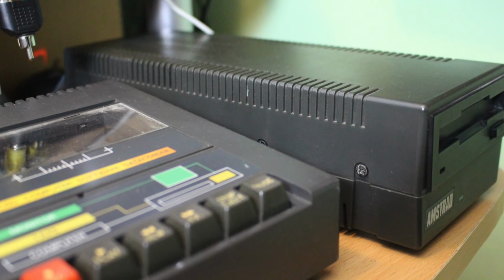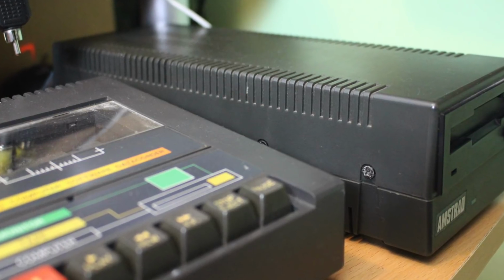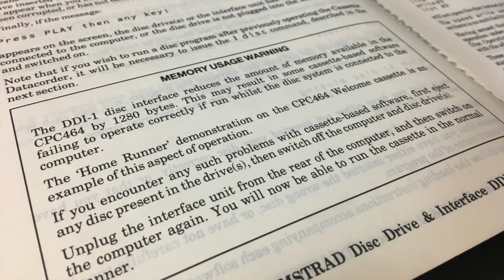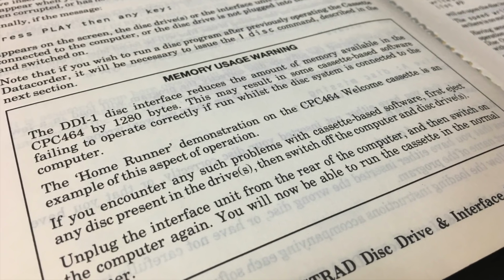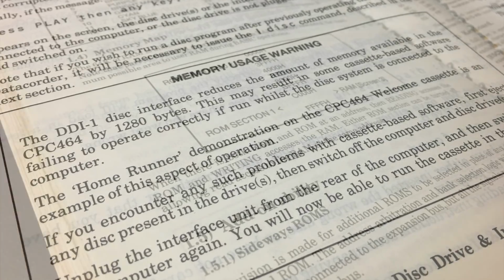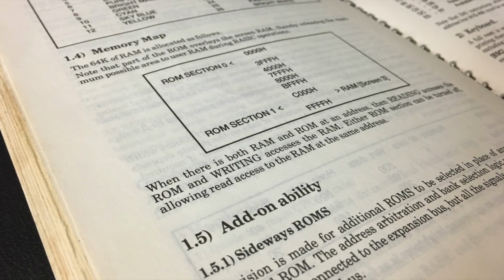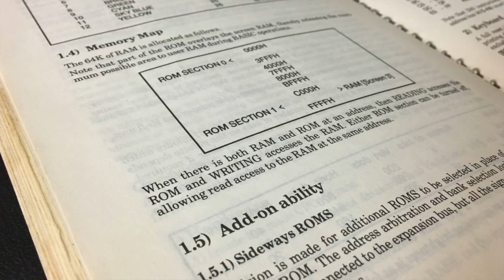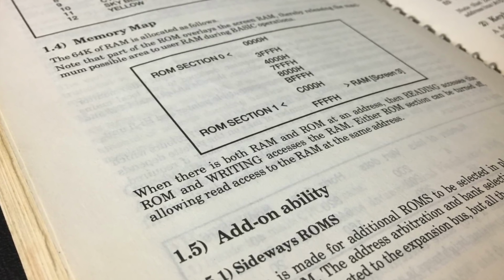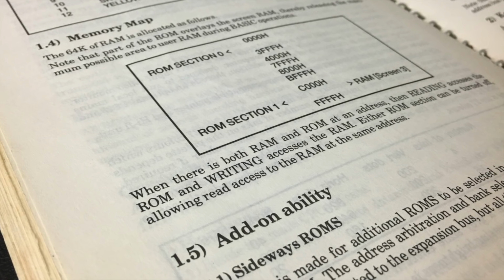As a final remark, it's worth noting that the DDI-1 can introduce compatibility issues with some CPC 464 software. The interface increases the amount of memory that's used by the CPC at startup by 1280 bytes, or just over 1K. The memory block it uses is at the end of the space available to users, and is therefore not something that would usually be accessed by software, only becoming a problem when working on large files, such as a huge spreadsheet or a text document.